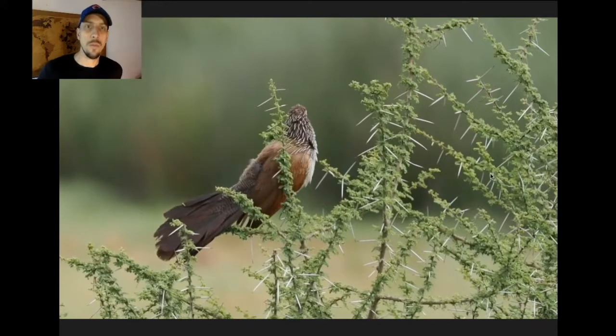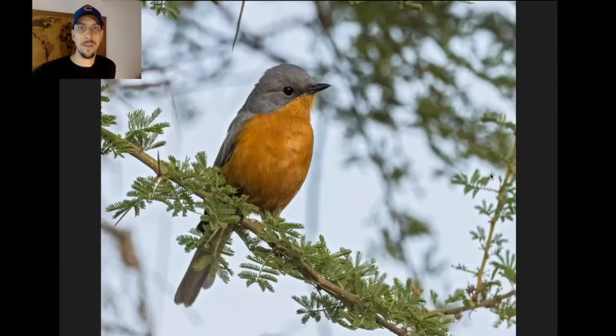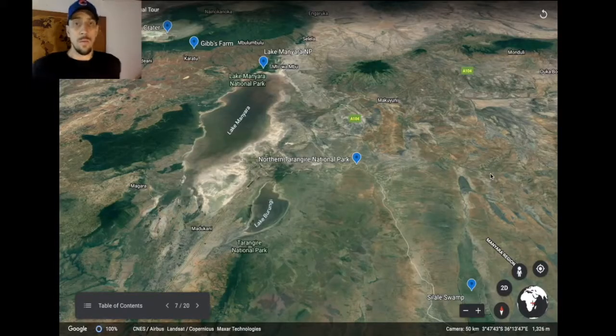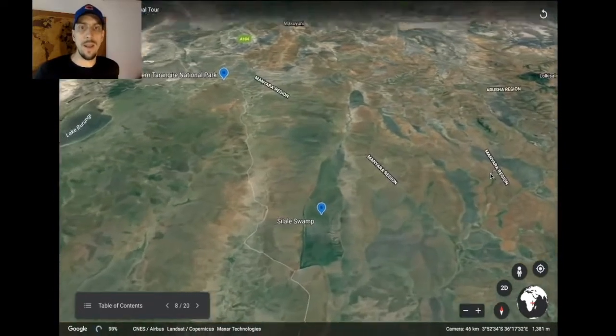To give you some small idea just how diverse Tarangire is, I can hear four other bird species in the background of this 10-second clip. There's Cape Turtle Dove, White-browed Scrub Robin, Grey-backed Camaroptera, and Rattling Cisticola. That's typical of Tanzania. I really love this little Old World flycatcher called Silverbird. Silver bells. So we spend 3 nights in Tarangire, and I normally spend one full day visiting the Silale Swamp.